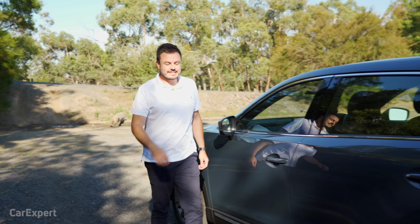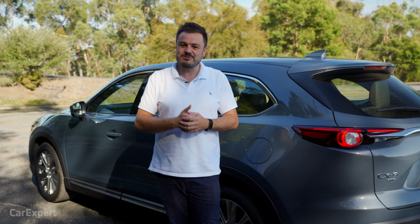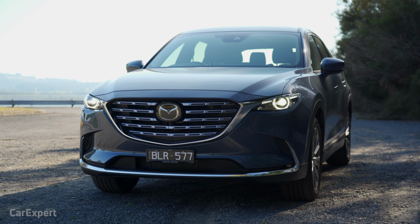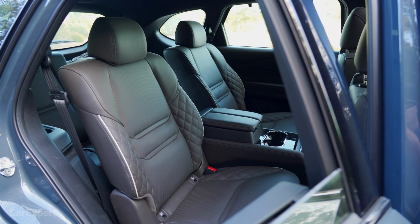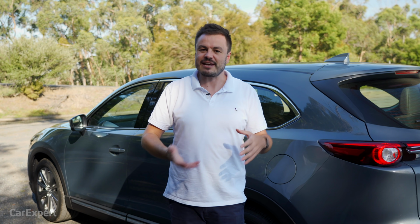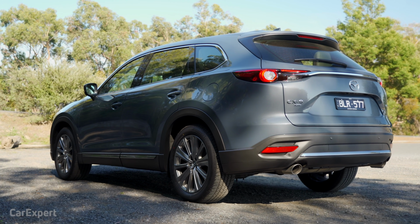So, Mazda CX-9, the more expensive version. What do we think of it? I like it. I'm a really big fan of it. So you're getting, I guess, the executive jet of SUVs without having to spend mega money for something like a GLS. So this is a big SUV, you get your 7 seats, and now you can option it with these captain's chairs. I love the fact that they recline and they're heated and cooled. It really just adds an extra premium touch to the CX-9.